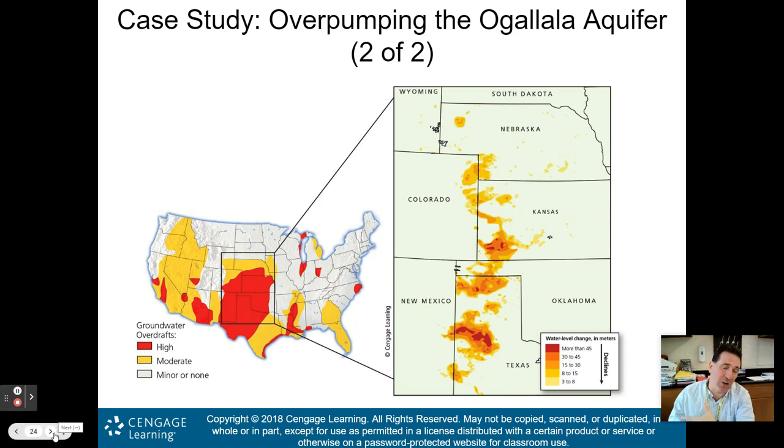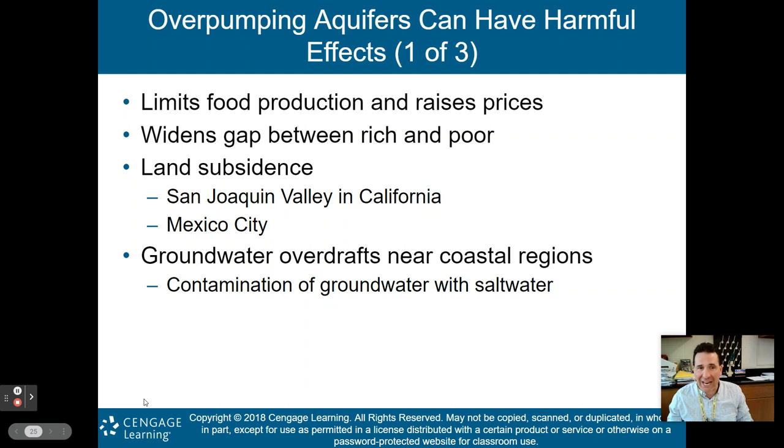So this isn't something we talk about as up in the air, may happen, may not. It's happening, folks. We're seeing it happen, right? We're seeing the water level drop over 45 meters in parts of Texas and parts of Kansas. That is because people are overpumping the aquifer, pulling too much water out too quickly, and not allowing the aquifer to replenish. So what are the harmful effects of overpumping these aquifers?